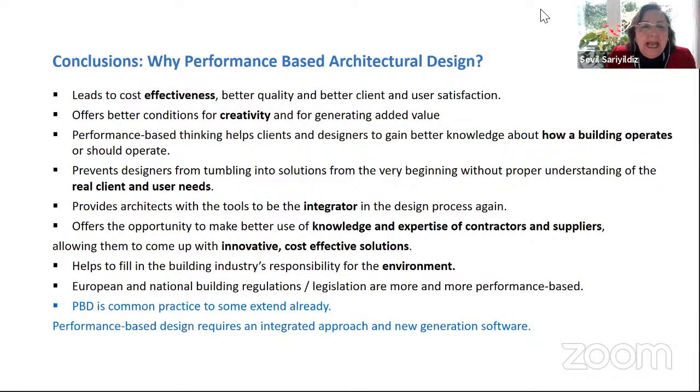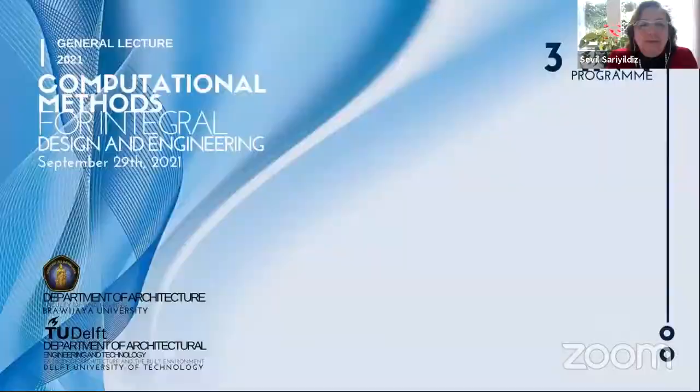It helps to fulfill the building industry's responsibility for the environment, which is very important, and European and national building regulations and legislation are more and more performance-based. So everybody should work in that direction. In that sense, performance-based design is becoming a common practice to some extent, as I showed you in a few examples. It needs an integrated approach and a new generation of software. Michaela will talk more about the integrated approach of performance-based design.